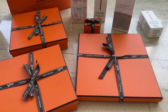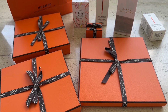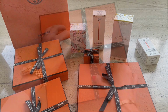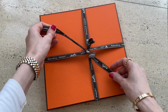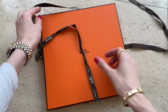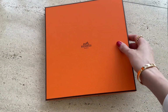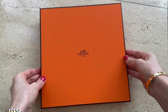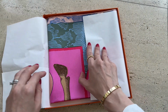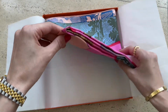I got these items some time ago, but I just didn't have the time to unbox them, so I'm so excited to finally show you what I got. Some of these items I bought in the past and I actually ran out of them. I just had to replenish the stock, but some of these items are new. I'm trying them for the first time. The first item is what I previously got for my mom and I absolutely loved it. I previously showed it in one of my vlogs, but very briefly, and I'm so happy that it was still available so that I was able to buy it.